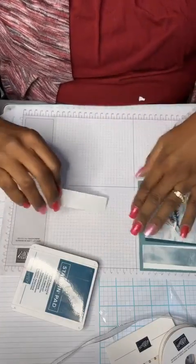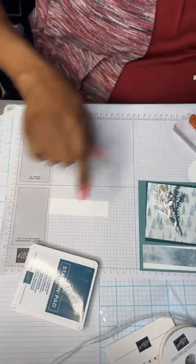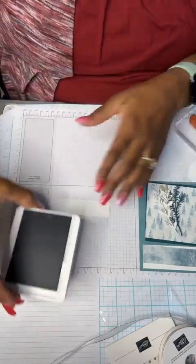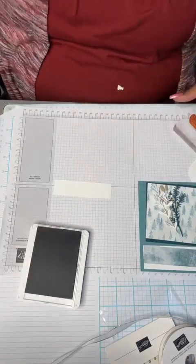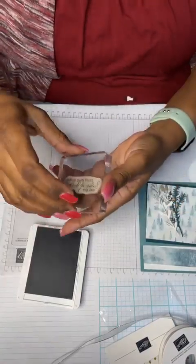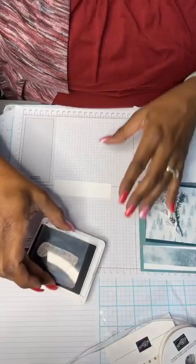I'm going to stamp that sentiment right on that 1 inch piece of cardstock. So let's open. And here is the sentiment. Let's stamp it into the stamp set.